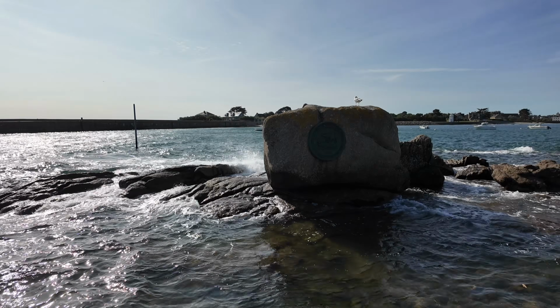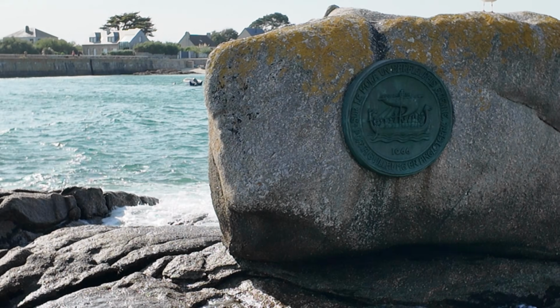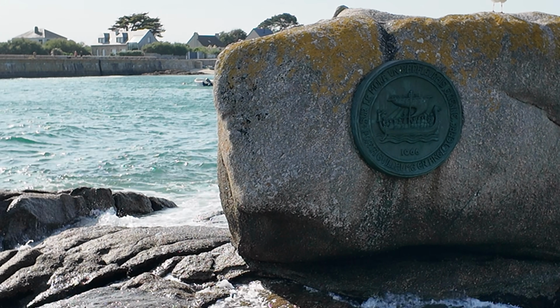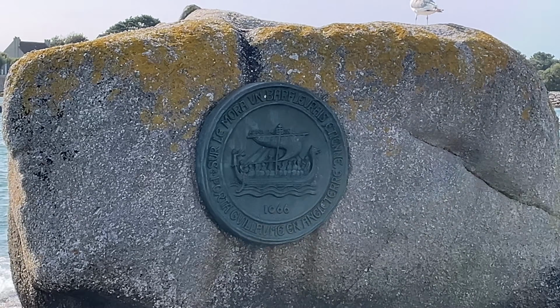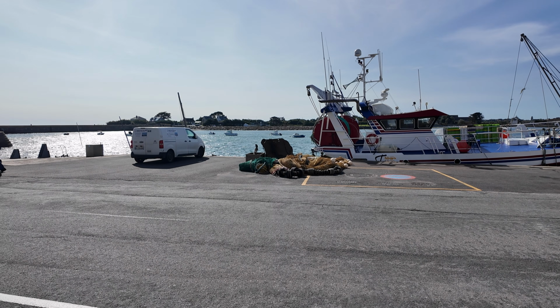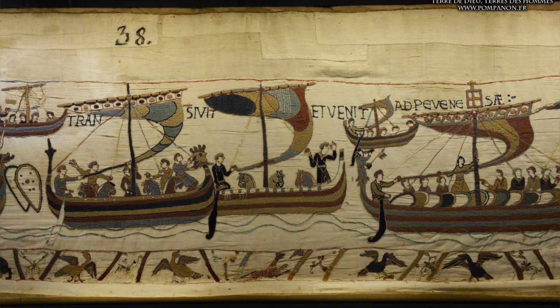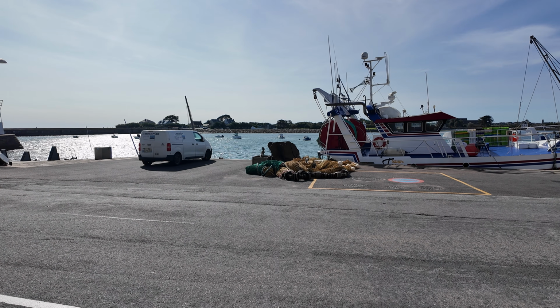I don't know if you can see that plaque there, but that is a commemorative plaque for the launch of the boats by William the Conqueror in 1066. The other connection between Barfleur and William the Conqueror was that his ship La Mora was actually built in Barfleur by Duchess Matilda, which was William's wife.